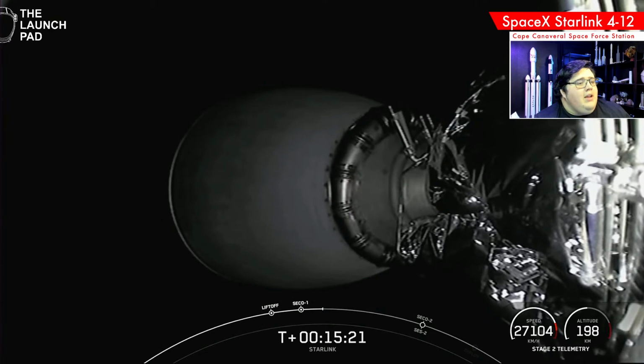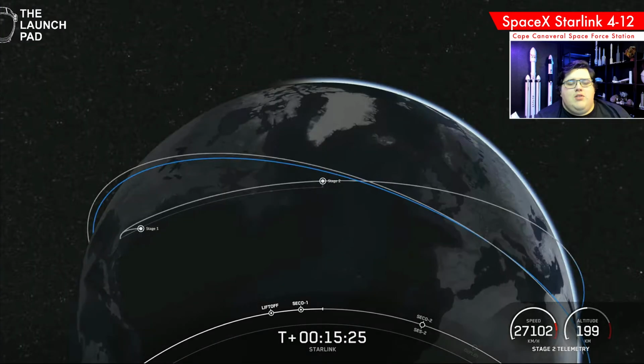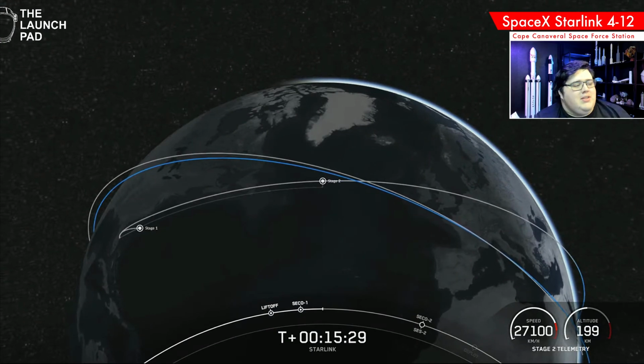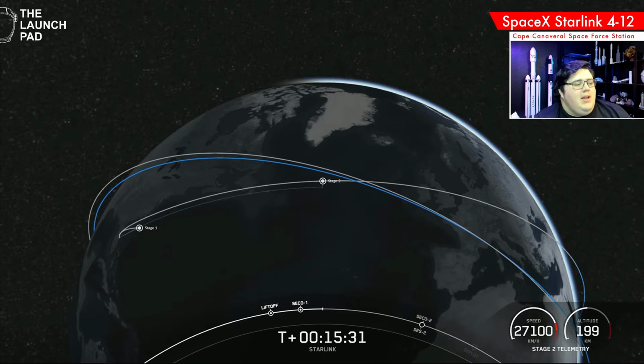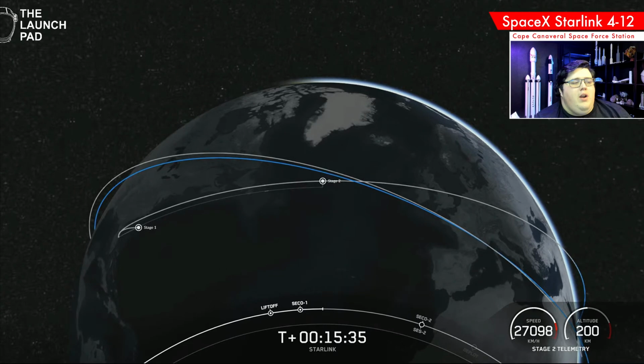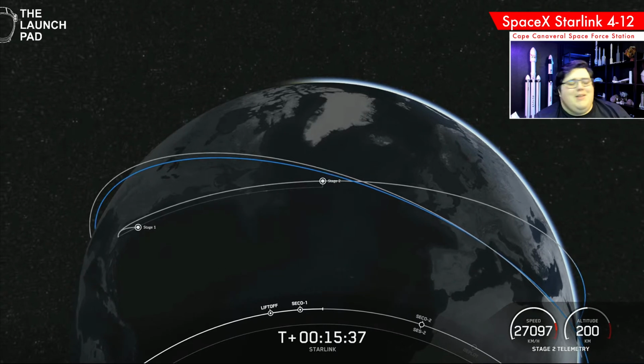We are waiting for SECO 2 to occur in about 30 minutes from now, and then deployment a little bit after that. So stay with us right here on the launch pad as we await the second burn and deployment of Starlink 4-12 into orbit.